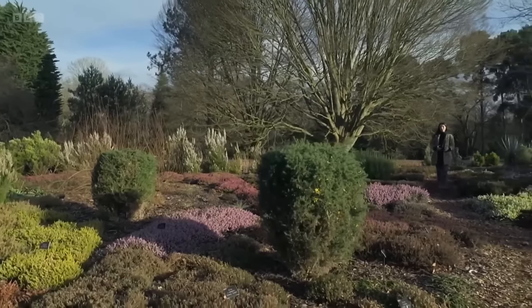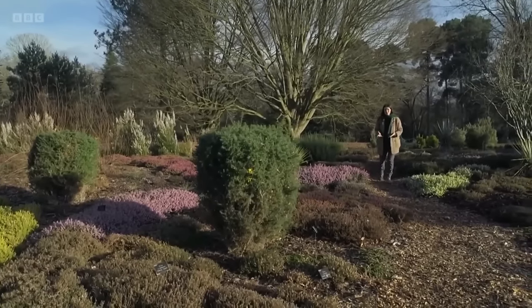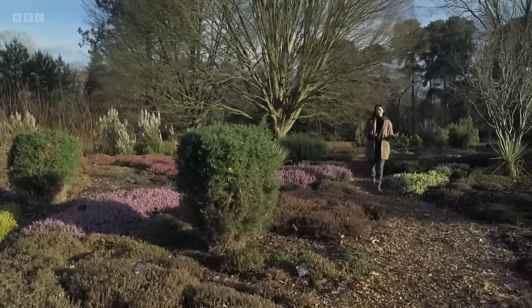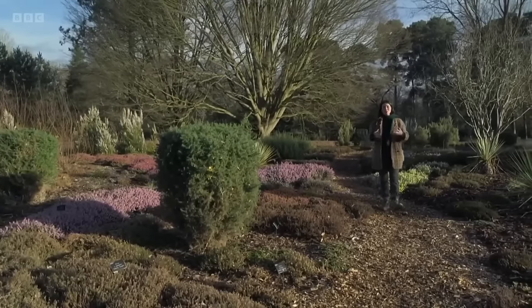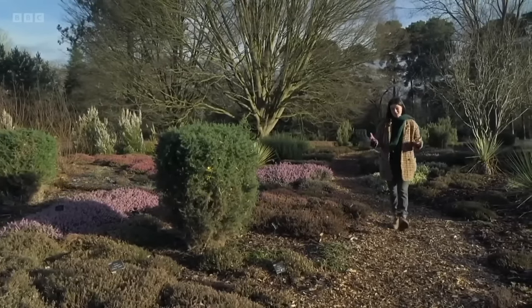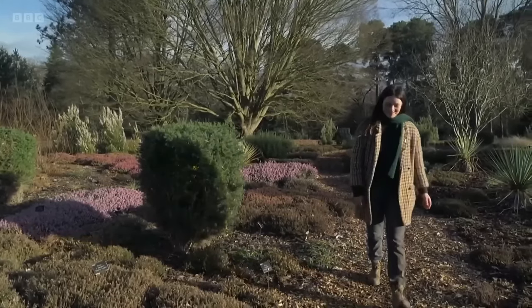Now, as gardeners, we have a first-hand view of how unpredictable the climate can be. Some years it's so dry, some years it's really wet and windy. And more we will see plants like heathers that are really resilient being used. And I think when they're as beautiful as this, that has to be a good thing.